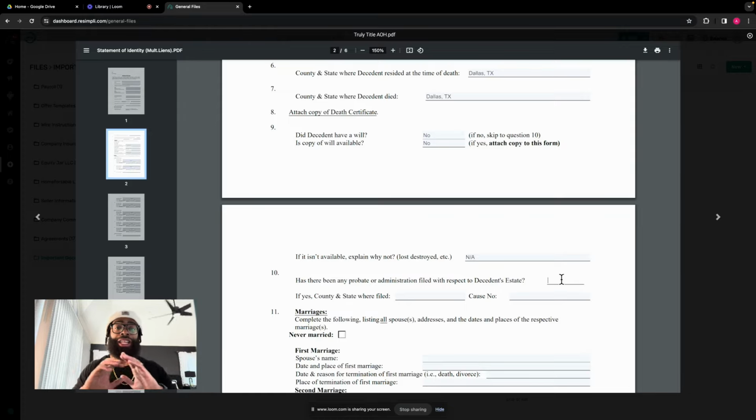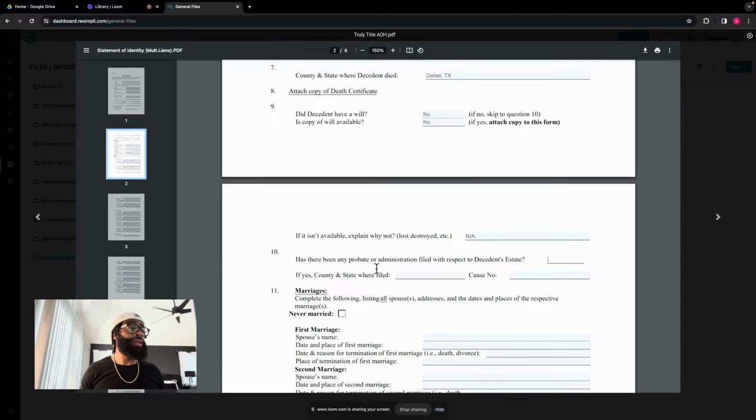I am not a legal advisor, none of that. So, do whatever is right for y'all. But if you're doing the affidavit of heirship, this is how it's done. Has there been any probate or administration file? We're going to say no to this. All right. And then this does not apply. And if it was, there would be a case number, but this does not apply.